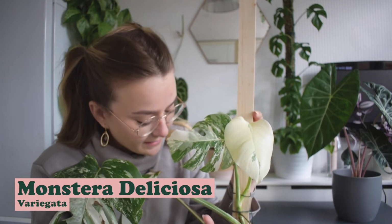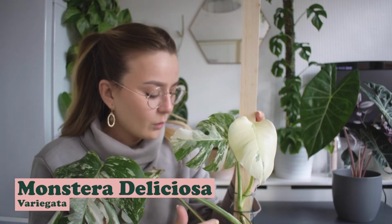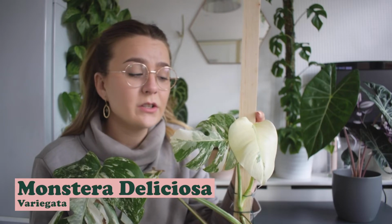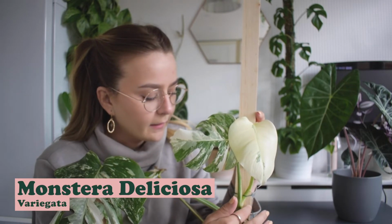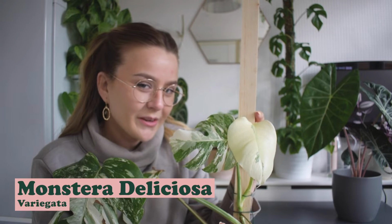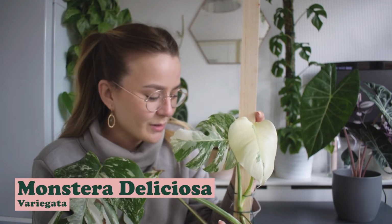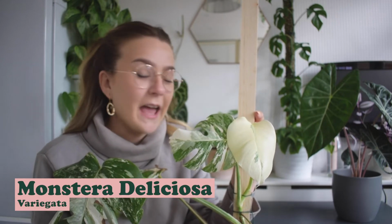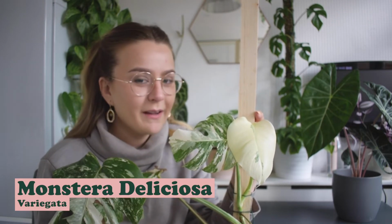I've just put it on this wooden stake for it to climb up, so I really hope that encourages it to keep growing. And I've noticed there's a little aerial root trying to poke out now along the wood, so I'm really excited about that one. But yeah, that's all I've got to say about this one, because I know I talk about it a lot.